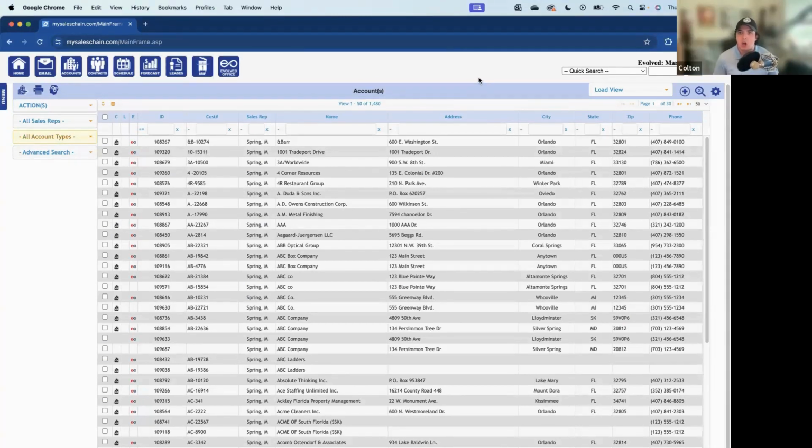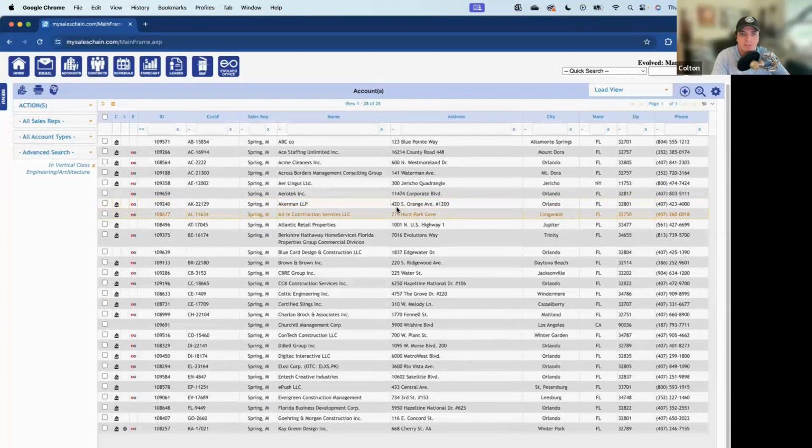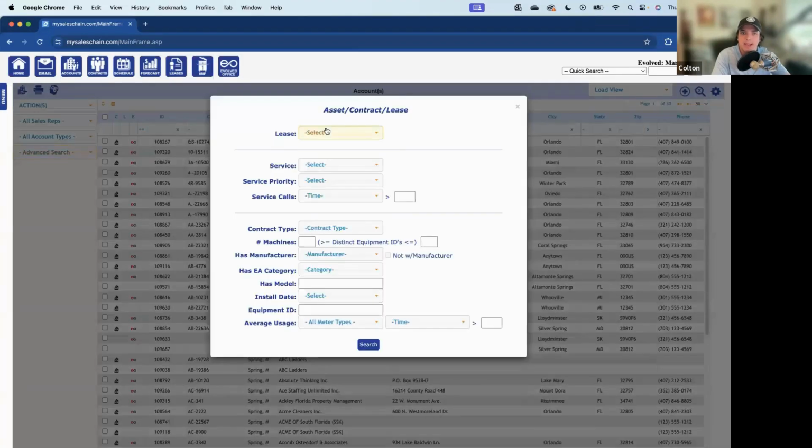So with this integration, it's all going to start with the data that you have in SalesChain. We can use SalesChain's drop-down filters to drill down to segmented lists that we want to market to. For example, if we wanted to target a specific vertical, we could do that. We could say, let's check out everything in engineering and architecture, right? So we can market to everybody we have listed as an engineering or architecture firm. Or let's say we want to drill down to everyone who has an active lease with us that will be expiring in the next 90 days.